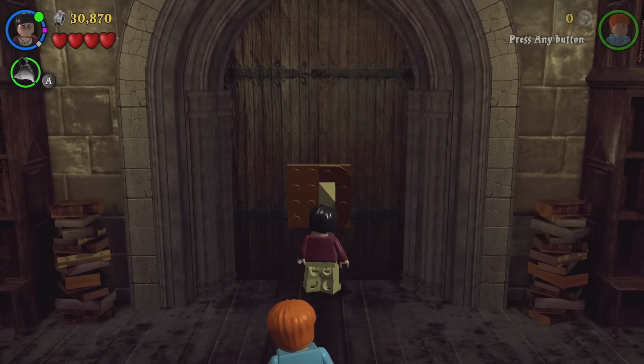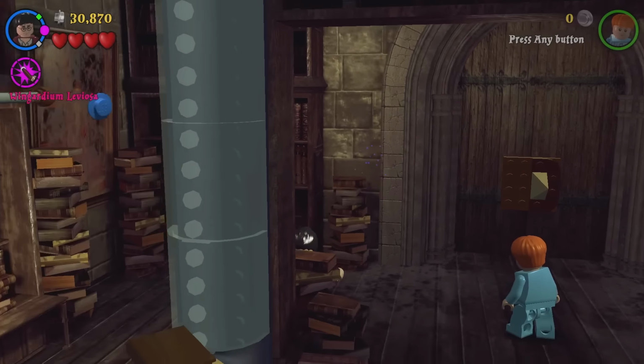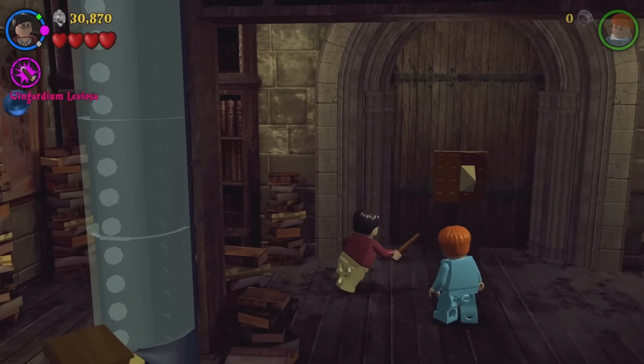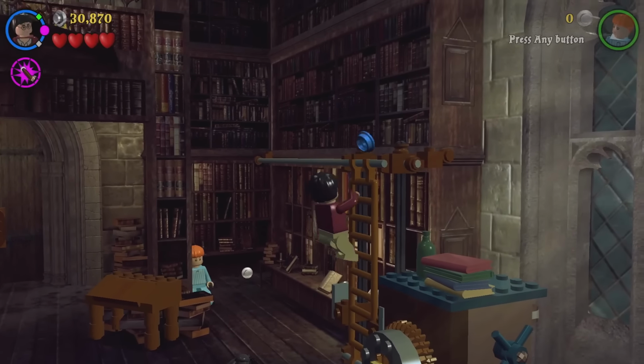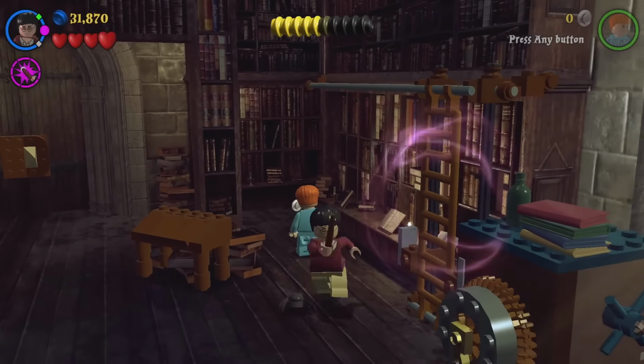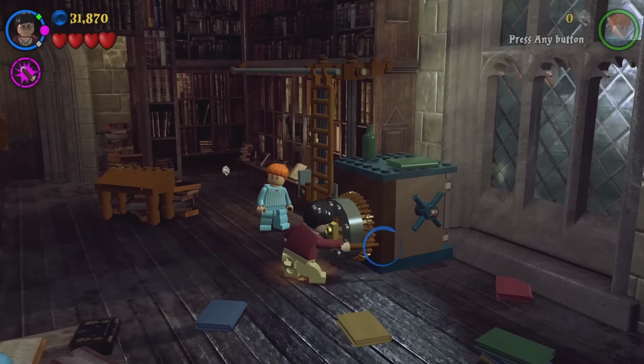Oh, boy. Can I go through here? What do we do? I guess we can't go through there yet. Okay, let's see. Where do we want to use our Wingardium Leviosa? Hopefully that guy doesn't follow us in here again, because that was kind of creepy. Over here, we can go and get these, of course. Oh, wait. How high can you get? Oh, I thought that maybe there's somewhere up there that we could land. Okay, but it doesn't look like there's anything anywhere up there that we can land.